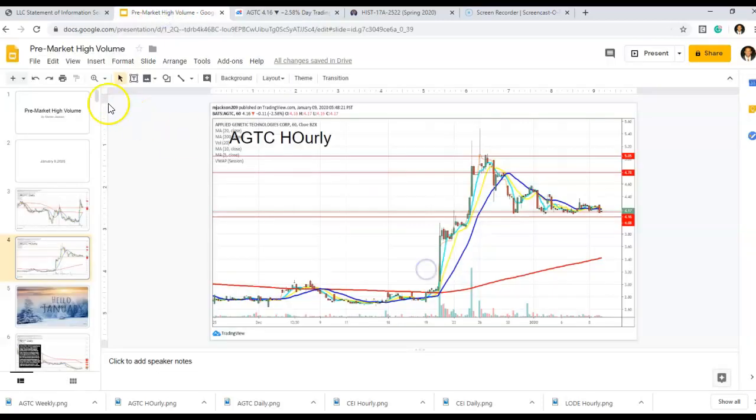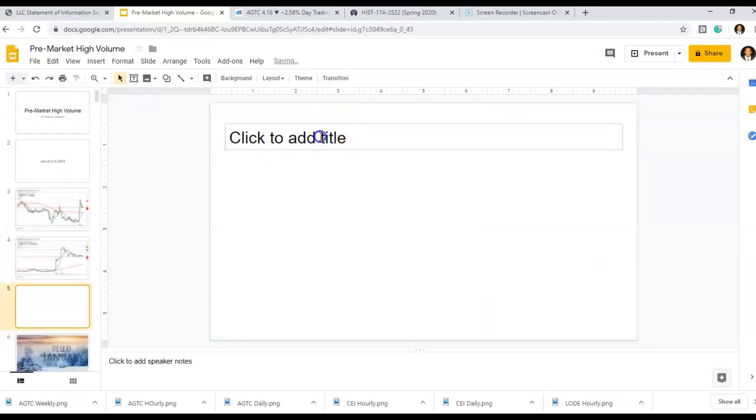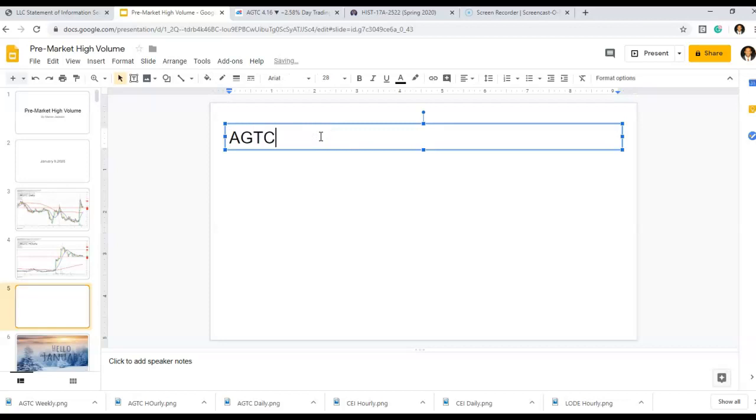This is done. Let me add the weekly just for my own liking. I usually don't do the weekly, but because it's moving into the area that you couldn't see on the daily.